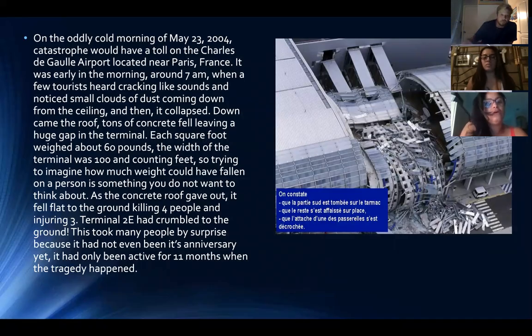On the cold morning of May 23, 2004, catastrophe took a toll on the Charles de Gaulle Airport located near Paris, France. It was early in the morning, around 7 a.m., when a few tourists heard cracking-like sounds and noticed small clouds of dust coming down from the ceiling, and then it collapsed.